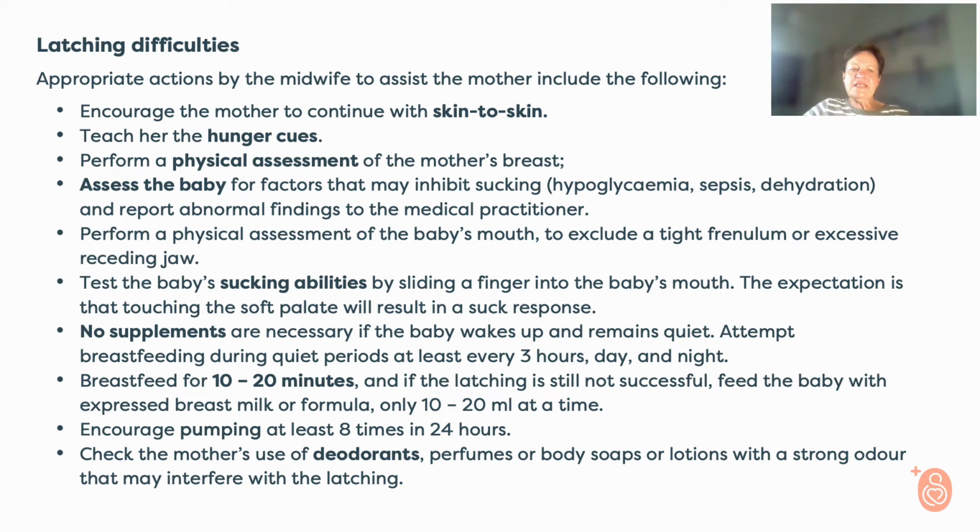Or we need to assess the baby for factors that might also inhibit sucking or the latching effect. For example, the baby is lethargic because of hypoglycemia or sepsis or dehydration, or there is any other problem. And obviously these problems need to be reported to the doctor so that the baby can receive the necessary attention.